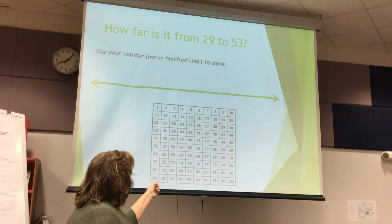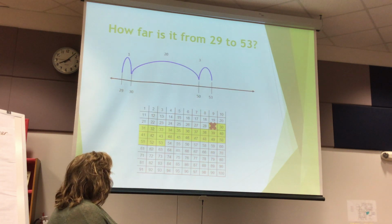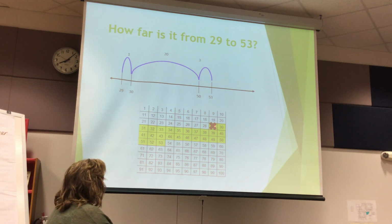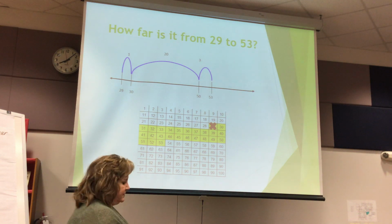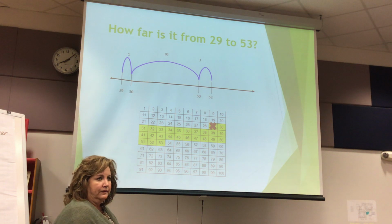Here's the hundreds chart right here. That's what they use in kinder, 120 for first grade. They would start at 29, and they could go one by one, and at this time of the year they might be there. You want to make sure they have one-to-one correspondence and don't go too fast. Or 29 plus 10, 39 plus 10 more, that's 20, 21, 22, 23, 24.